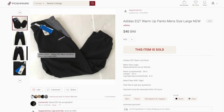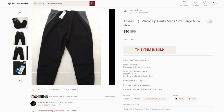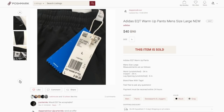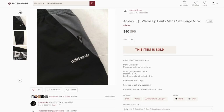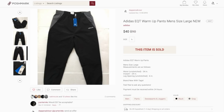Next up is this pair of Adidas EQT warm-up pants, and I picked these up maybe a month ago. I only spent about $5 or $6 for these. It was brand new with the tags, and of course the tag said 90 bucks, but I'm sure these were probably selling for even less in places like Ross and Marshalls, so I didn't want to put too much stock in that. I originally had them listed for 49, got a best offer at 40, and I happily accepted that.